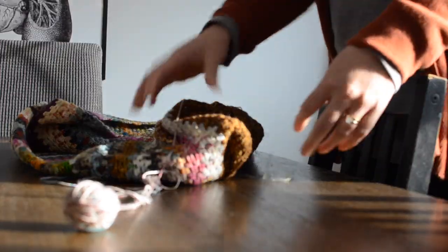So let's see, I showed you the sock, the scrappy socks, the cowl, and the sweater. Those are the main four things that I'm working on. I decided to put my granny stripe blanket away for a while.